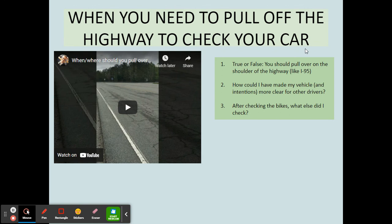Here we go. When you need to pull off the highway to check your car. This was when we were driving from New York all the way to Florida on I-95, and I was monitoring the vehicles behind me in the rear view mirror. I also would from time to time monitor my bicycles on the rack, make sure everything was okay. So I did notice that the rack had come undone, and my plan B was holding the bikes in place, which was a bike lock that kept them both together. I noticed that the outside bicycle had come off the rack from the top and was just hanging by the bicycle lock. So I had to do what you should do, and that's to pull off.